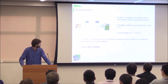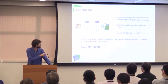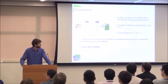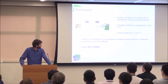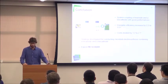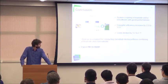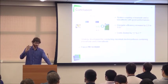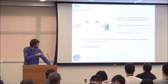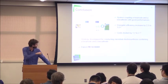And that's it. To have this bioanode working with the biocathode, we had to develop a conducting strategy. I talked here about the switch in the electrical system, but we also tried other strategies, like regulating the immersed surface of the different electrodes to change the current densities on the electrode. All these strategies are published in a patent. We have the number here.